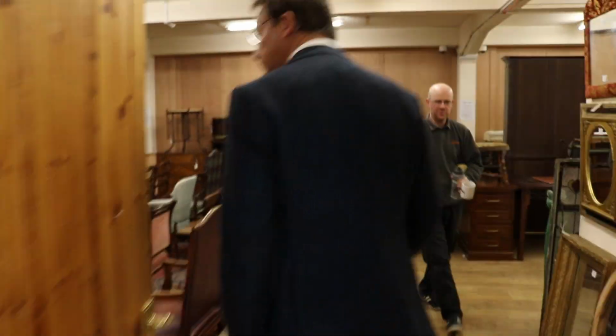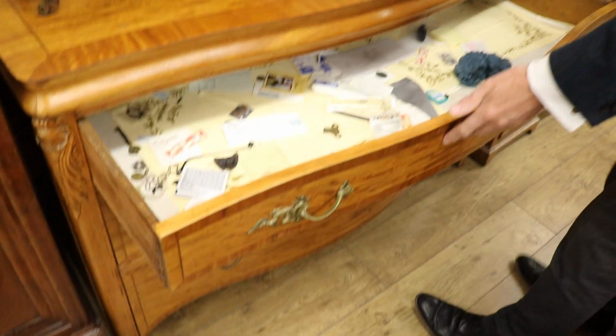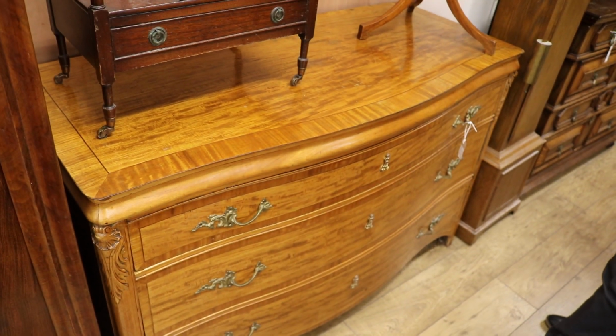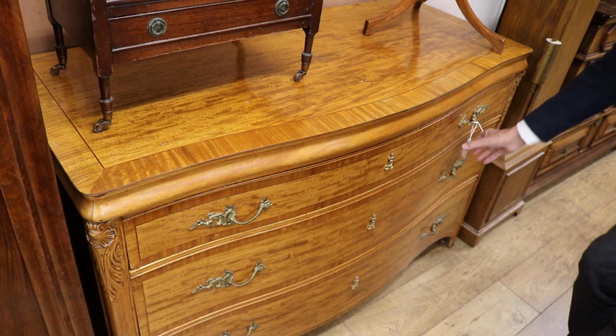Here we go. Morning, Paul. Morning. What's in here? How about that? That's a continental satinwood commode.